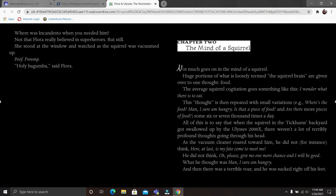And we're going to stop right there. That's the end of chapter 1. And here we go right into chapter 2, The Mind of a Squirrel. But we're not going to go ahead and read that. So if you guys want to stop and you don't want to read the whole book at once, because normally we don't really do that, we always need a break here and there.